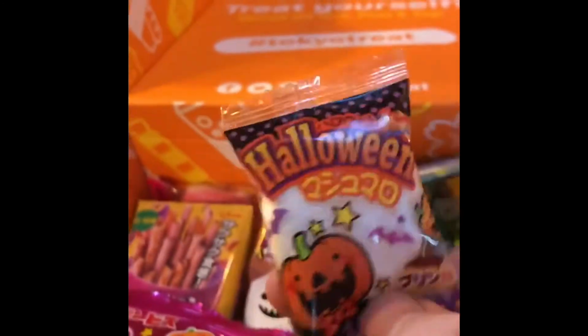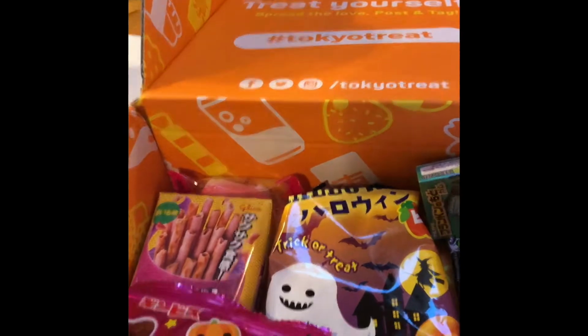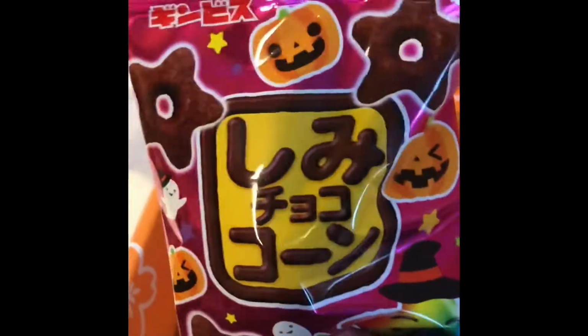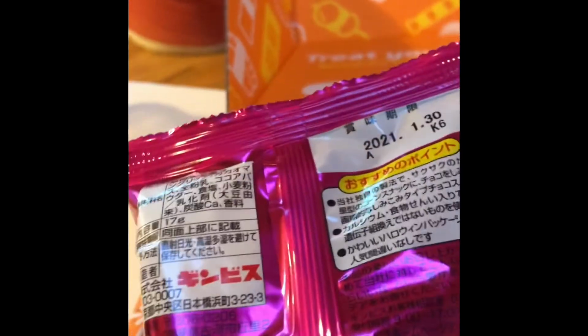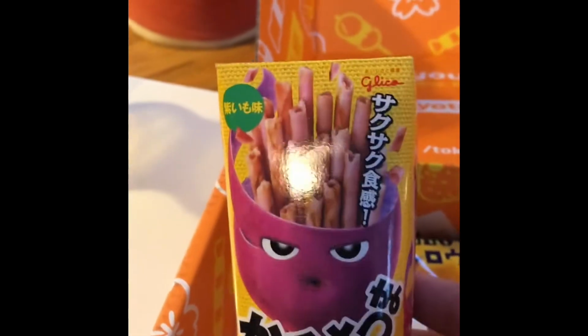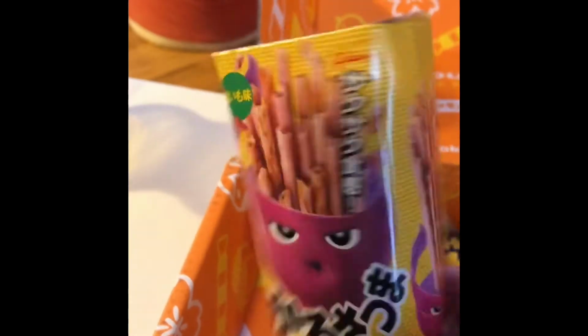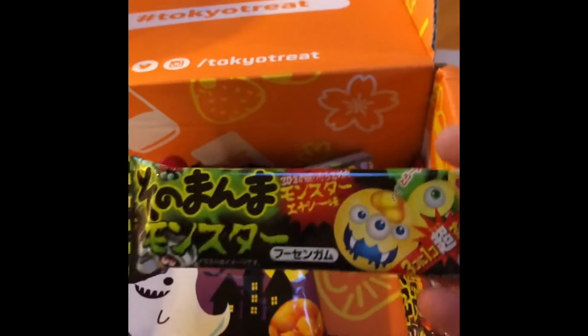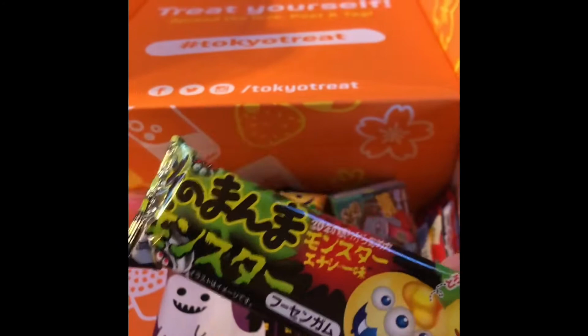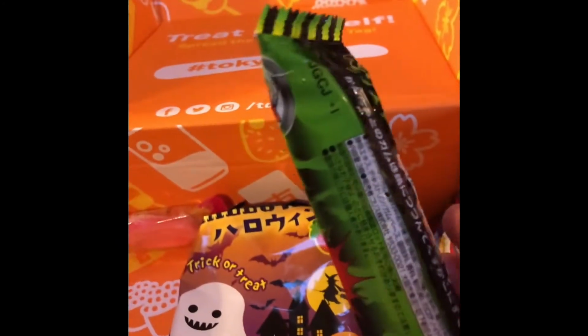We got what appears to be like a marshmallow treat of some variety. And then we've got this here. I'm assuming it's like a chocolate sort of thing. I don't know. Won't know until I actually try it out. Of course, everybody's favorite. I can't wait to try these out. And then, yeah, we got something. Maybe, I don't know. I'll get back to you guys on that.